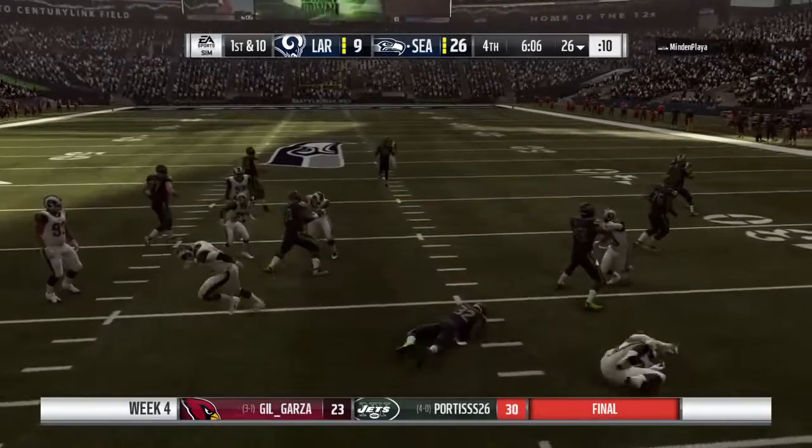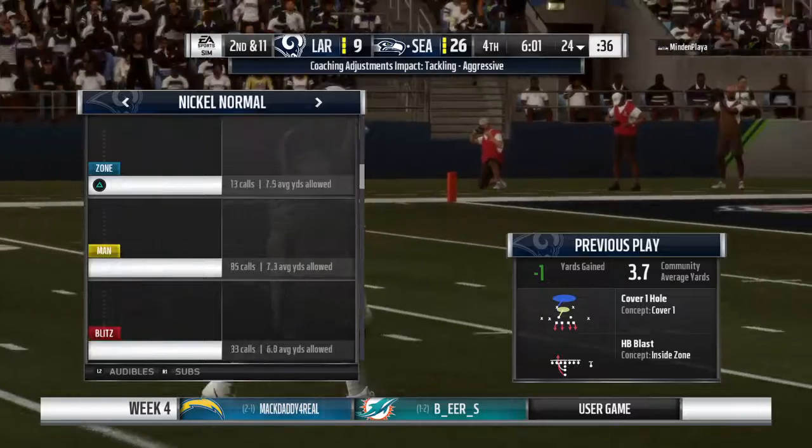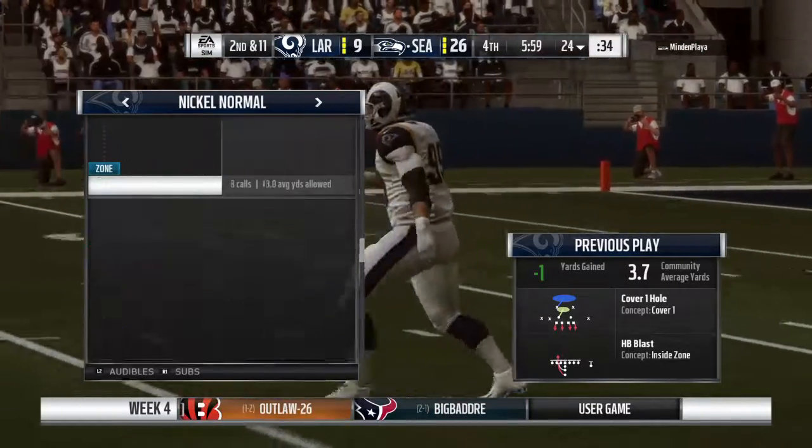This is Carson, and he will lose yardage and be backed up to the 24. That's going to go as a loss of a yard, and it'll be second down.